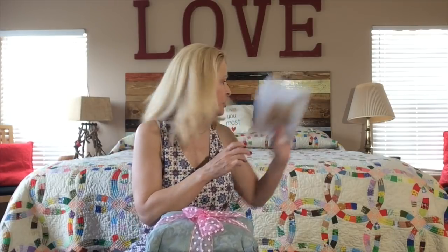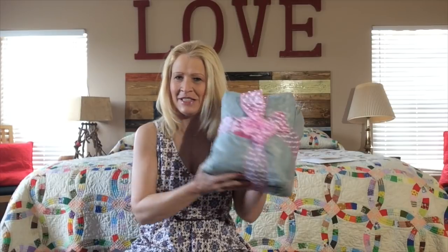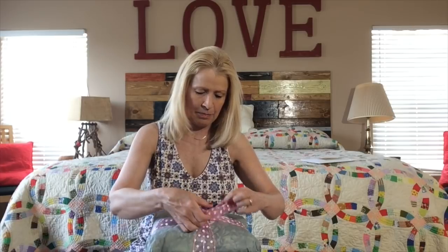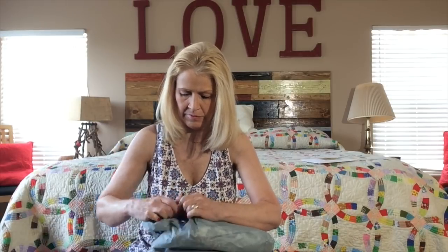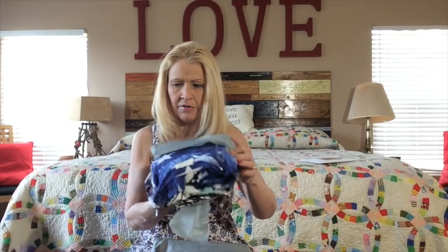So we have all our paperwork here and I will read that and share that with you later. And look at how pretty. We have two bundles there all wrapped up in a pink polka dotted bow that I hate to open because it's so beautiful. Okay, first bundle. There's the colors in our first bundle.